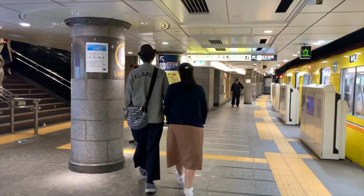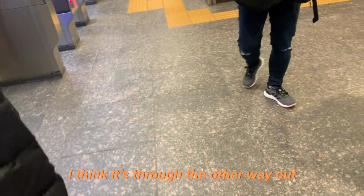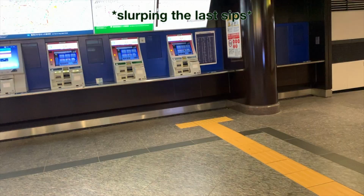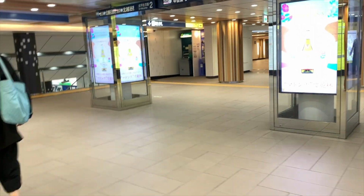Then finally, we had arrived at Ueno, but we didn't know which exit to take, so my sister was trying to figure it out with my cousin. Meanwhile, I was pretty entertained with the rest of my drink. However, after taking our time, we finally figured it out and we were off to Ueno.